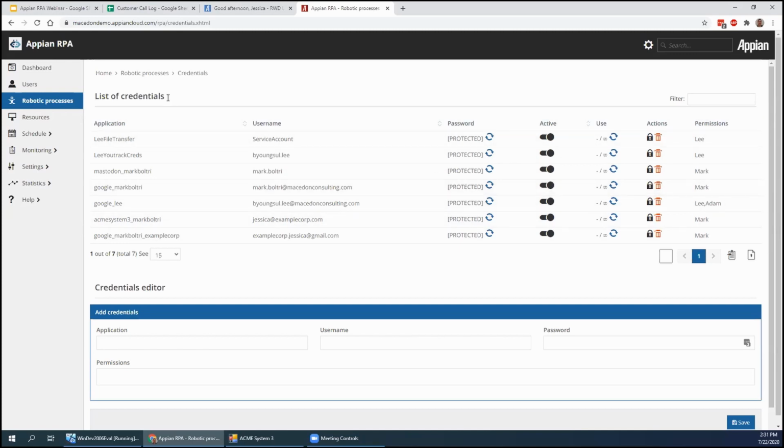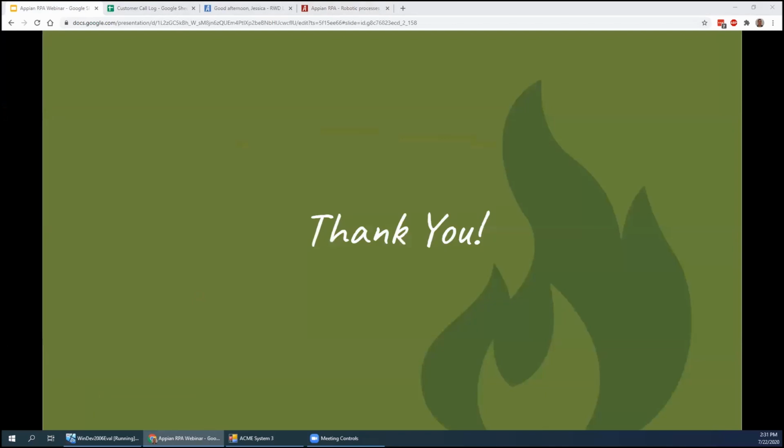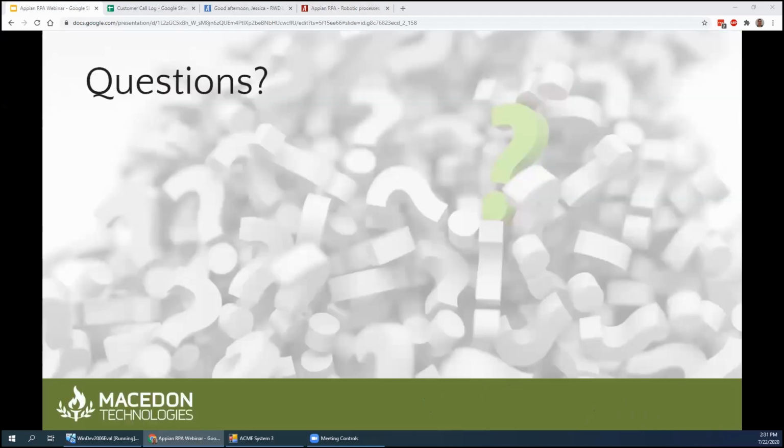So that's pretty much all I wanted to cover with the RPA dashboard. There's a number of the other subsections here, but I probably won't go too much into those unless there's specific questions about them. But with that, that pretty much covers everything that I wanted to go over. So first I'd like to thank everyone for attending, and I think we are a little long, but I'll let Colin and Stacy tell us if we have a little bit of time for questions at this point.